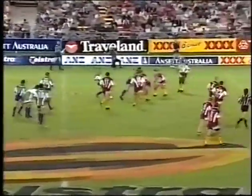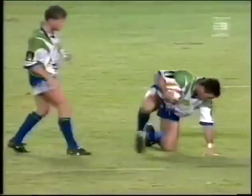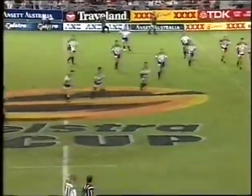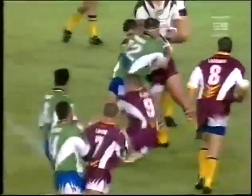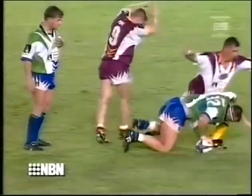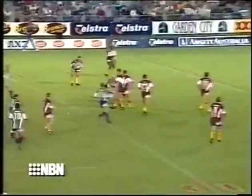Clyde. Burnham. Daly. Ferner. Seldom have I watched a game of rugby league involving David Ferner that he hasn't made at least one break.